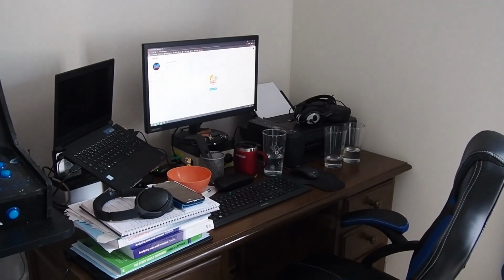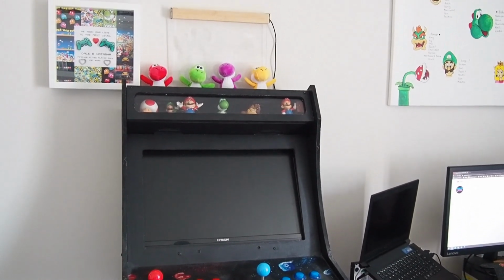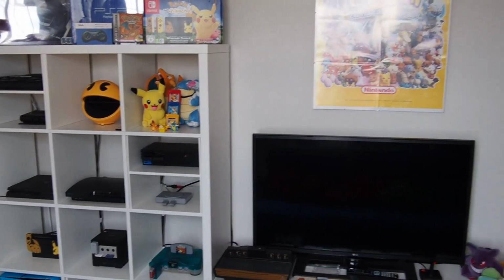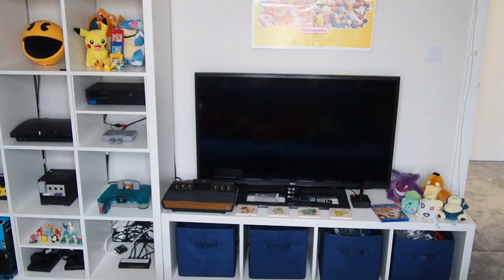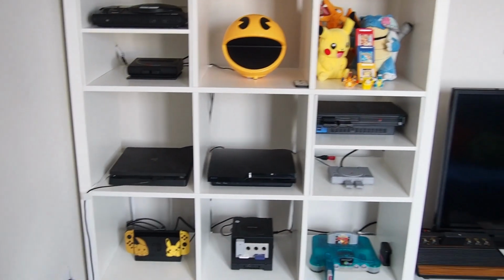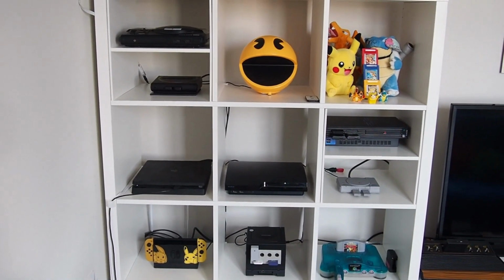As you turn left, we've got my desk for myself and the wife, our custom tabletop arcade, and as we come around here we've got all of my gaming consoles in an IKEA Kallax unit. Pokemon poster, sorry about the glare, and loads of storage boxes for controllers. All the consoles you can see here are all plumbed into the one TV. I have actually got the PlayStation 4 hooked up to the play seat.